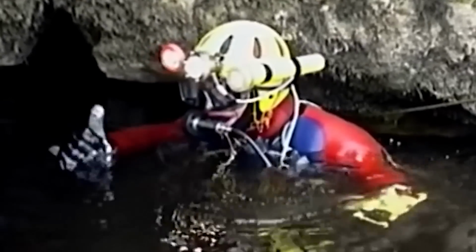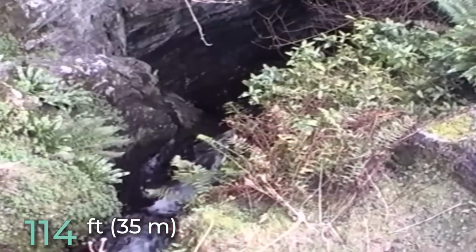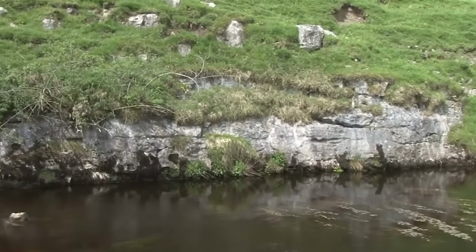Two of the most intriguing things about Keld Head are its elevation and depth. The entrance to Keld Head is located at an elevation of 830 feet, and it has a depth of 114 feet. The rock type in the area is Great Scar Limestone, which is known for its unique appearance and texture.